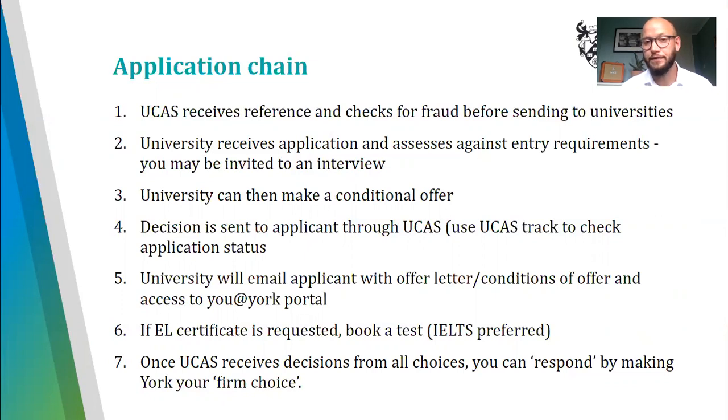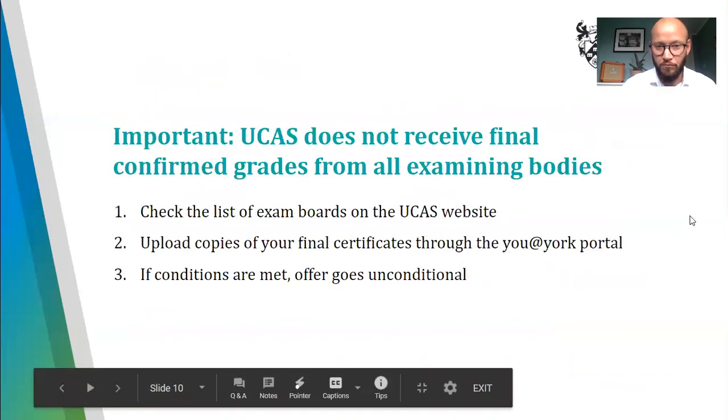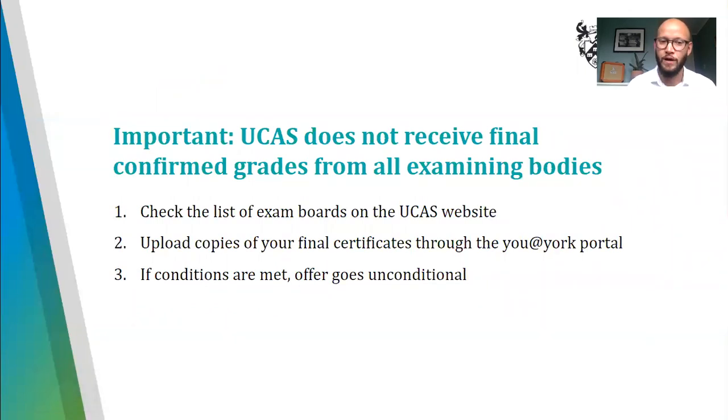Once UCAS receives all decisions from all of your choices, you can then make York your firm choice and you'll have an insurance choice left. Then there's going to be some time to wait because you're going to need your final grades to come through. It's important to know that UCAS does not receive final grades from all examining bodies. So it will receive them for things like A-levels and IB diplomas, but for your country qualifications, we need you to send us the final transcripts.